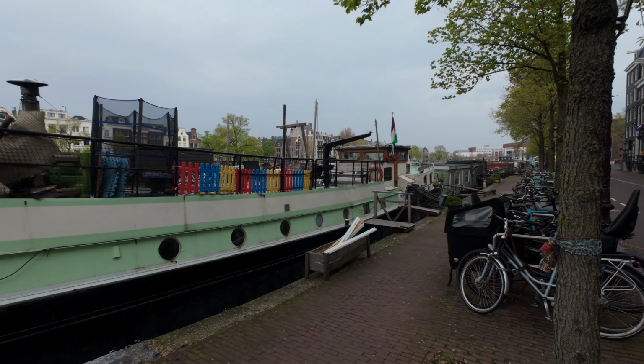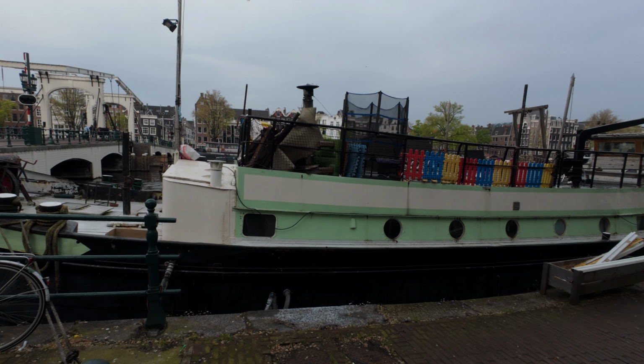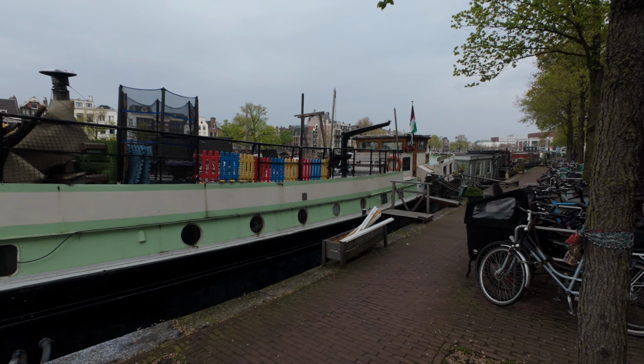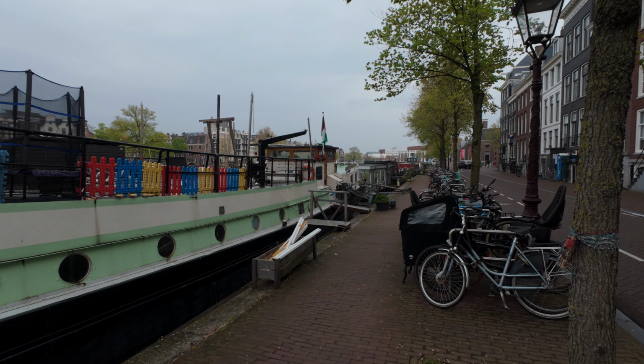So interesting, along the river here, there's all these boats parked up which turn out to be houseboats. You've got a trampoline and there's a barbecue there. All the way down the river, houseboats. Interesting.